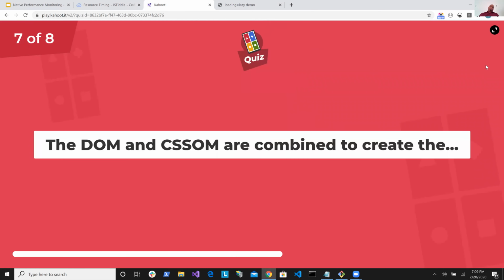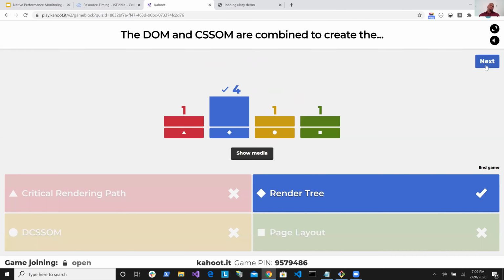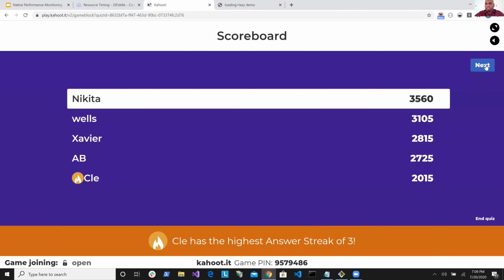The DOM and CSS are combined to create the critical rendering path. Render tree, DC or page layout: what does it immediately create once we have it? And the answer is the render tree. Yes. And the render tree then triggers layout. So they're related, but immediately after those two are created, you have the render tree created.